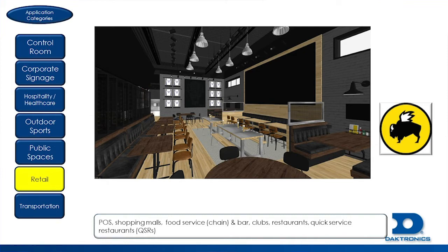Imagine going to Buffalo Wild Wings and being able to watch the Super Bowl or the Sunday night game all on that one screen. But earlier in the day, they had it divided out into whatever 10 other games were going on.